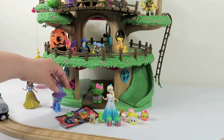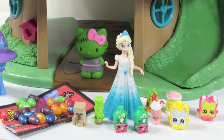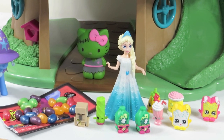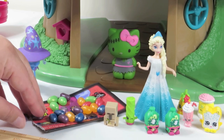Sure was. Paul, why don't you zoom in and show some of them, just again to recap what we got. There's Elsa with our Shopkins. A lot of duplicates. And our little Minecraft figure. And our Iron Golem. There, he looks like a Shopkin. It's funny.